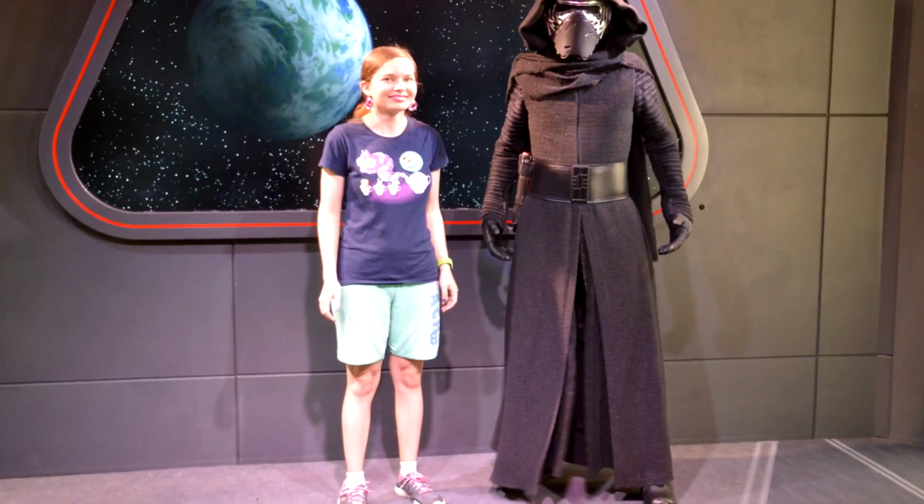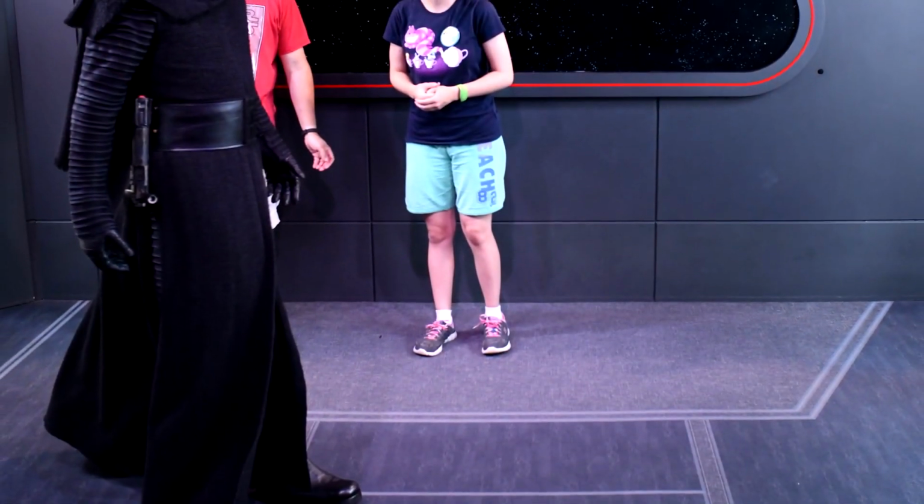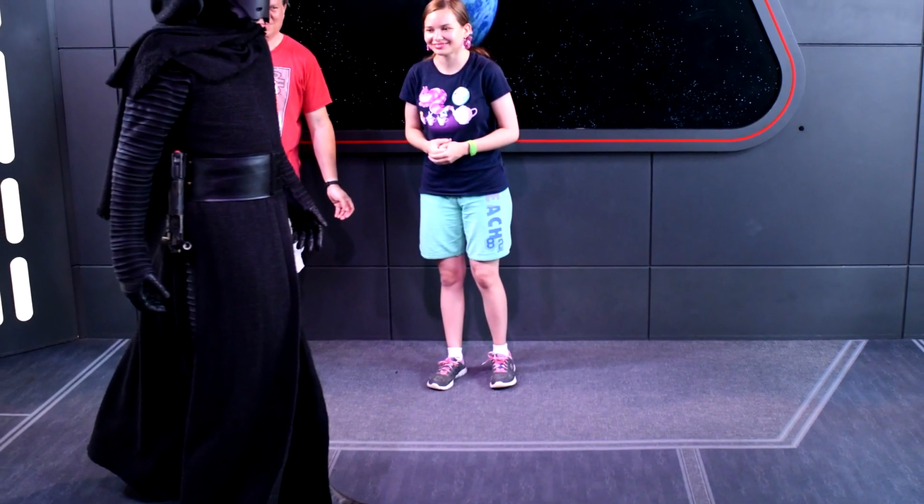I would really be curious to know how many people have not scanned their Magic Bands to get their pictures at the end and how much of an issue that has caused. And then the poor characters, when they're dealing with these boxes, they're actually stuck in this location. In fact, if you go to the Kylo Ren area, there's actually a place painted on the floor that he is supposed to stay in and the guests are supposed to stay in because that's the center of the cameras.